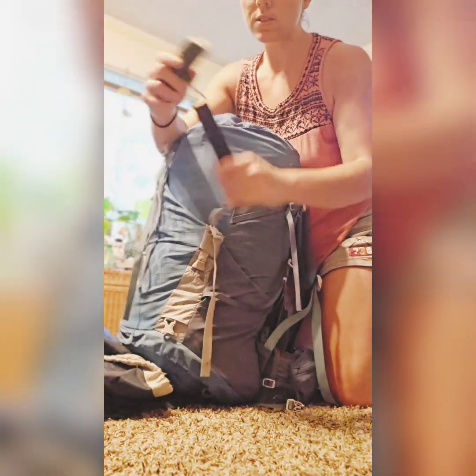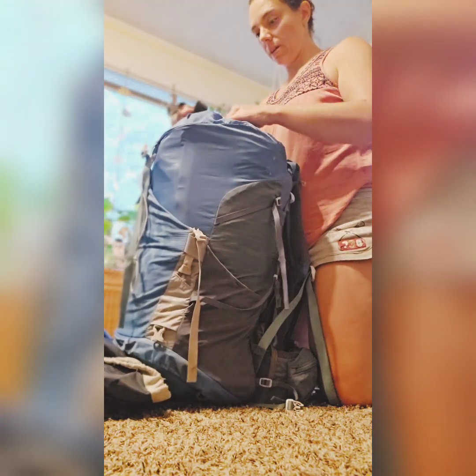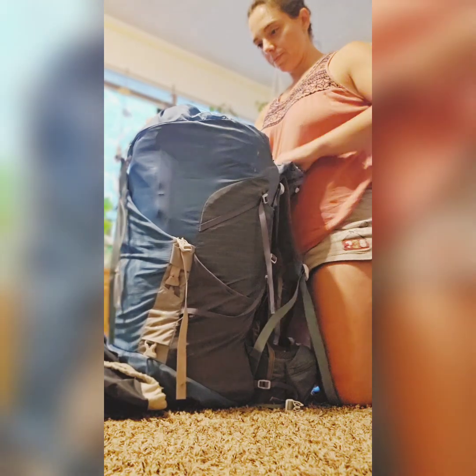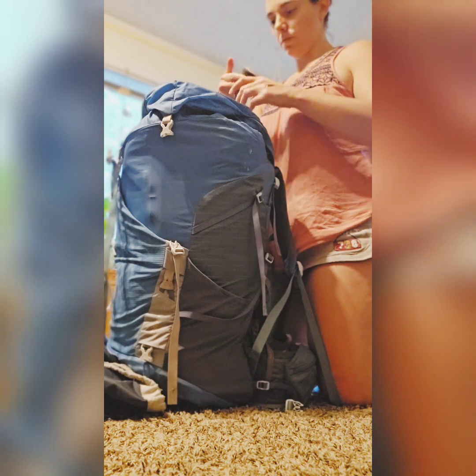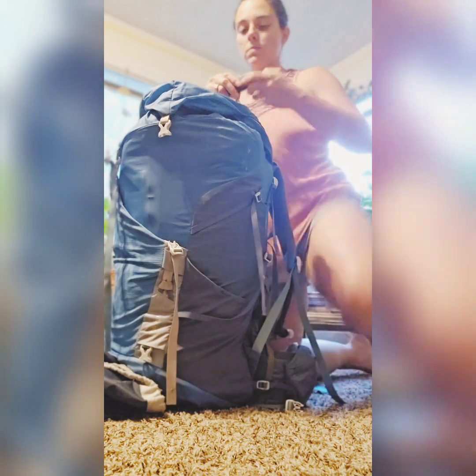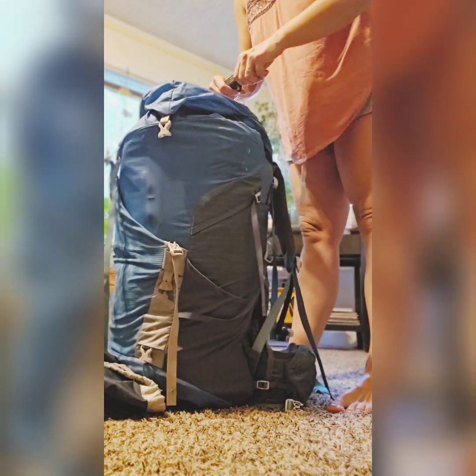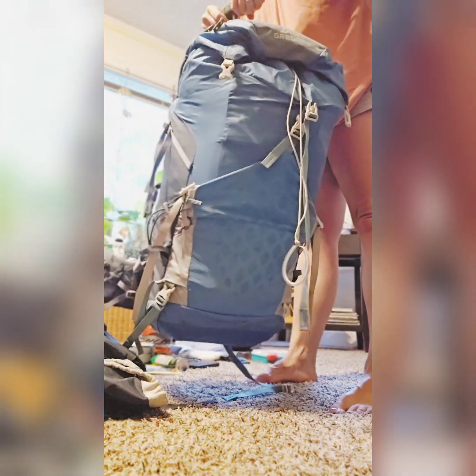Adam and I got this little scale. It's perfect for backpacking. That's not bad. And now I just work on all the little stuff.